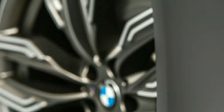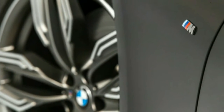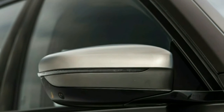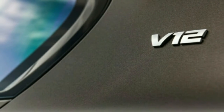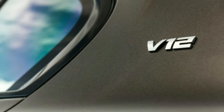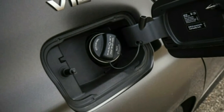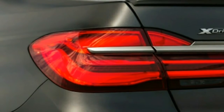$84,095 and comes with loads of standard equipment, such as four-corner air suspension, power-adjustable heated front seats, Harman Kardon surround sound audio, and touchscreen infotainment with navigation. Of the 740i's various option packages, the $400 cold weather package seems like a no-brainer, as it adds a heated steering wheel and heated rear seats.